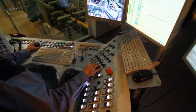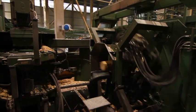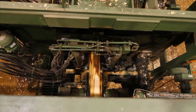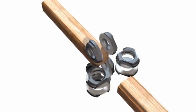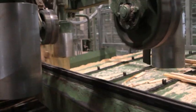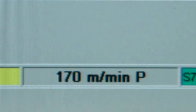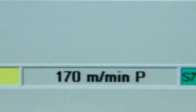In the saw line, chipper technology is used, with every trunk being optimally cut based on its contours. Chippers, profilers, and circular saws profile and cut the trunks with a feed speed of up to 170 meters per minute.